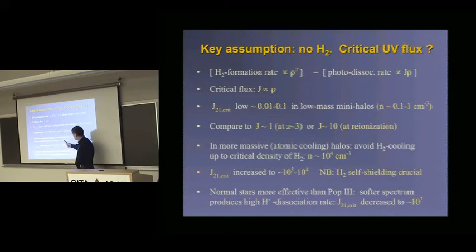So here actually the density that's relevant is the critical density. This is purely determined by properties of H2. There is a critical density of H2 of about 10^4 per cubic centimeter, at which collisionally the populations of the rotational and vibrational levels of H2 reach LTE. At this point, the molecules won't cool effectively anymore. They can't radiate and cool anymore. So basically, we have to plug in J at this density, which is much higher. And that increases this critical flux to about 10^3.